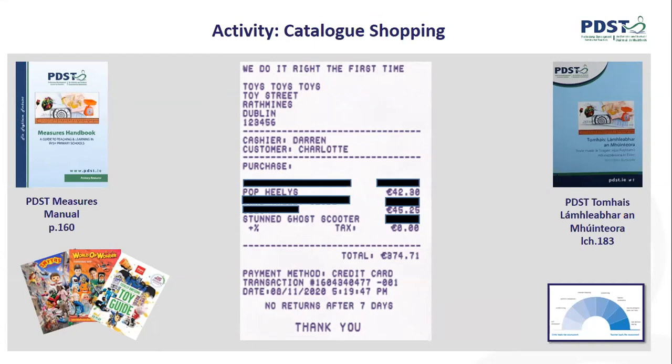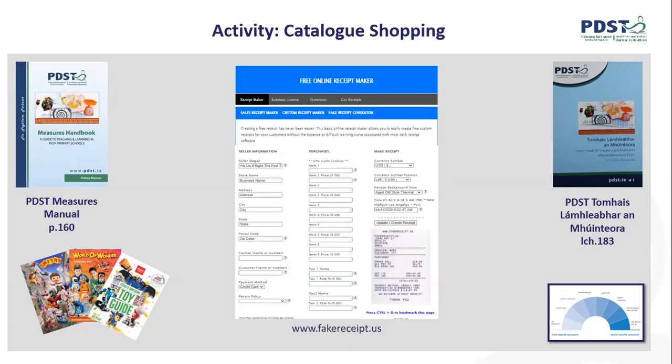For this activity, you can make your own receipt by going to the website at the bottom of your screen and create a receipt for items bought from a toy catalogue that you are using with your class.